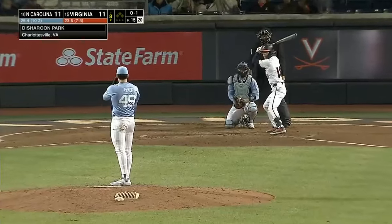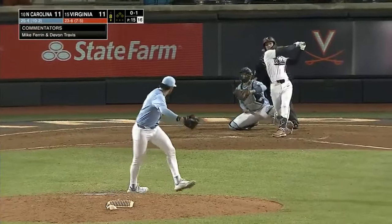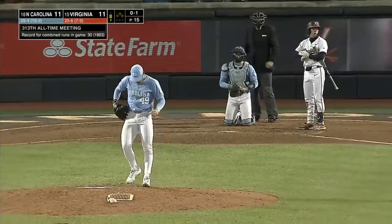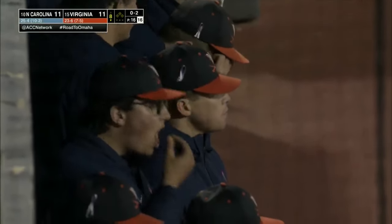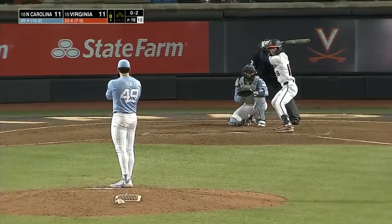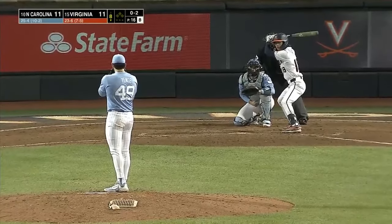Can't say enough about the job Barker and Ozinski did in the middle of this ball game, keeping North Carolina at bay, giving them a chance to fight their way back. And here we are. Virginia always finds a way to get themselves back in a ball game. Meeting number 313 between these two clubs, one of the highest scoring in history. 11-11.